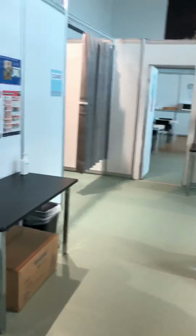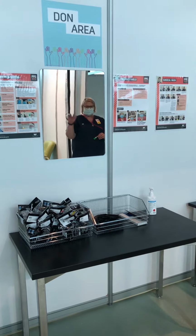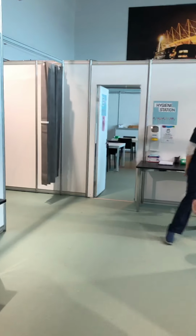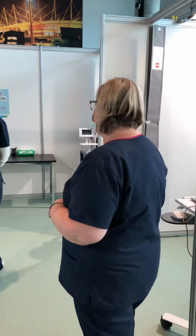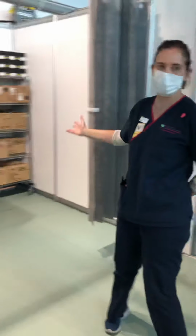Our donning area, so that first thing in the morning everybody can get themselves organised. Plenty of gear here for everybody to get themselves sorted first thing in the morning. Because we are looking after possibly red zone people, we will be in tier 2 PPE gear. Storage area for more of our PPE.